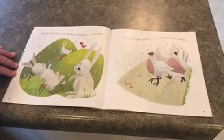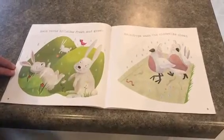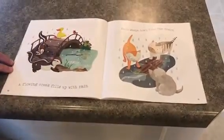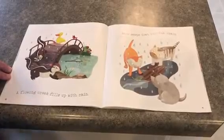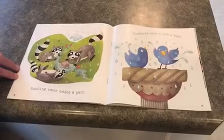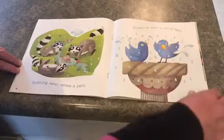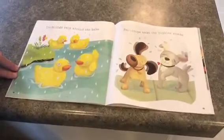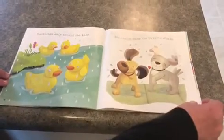Rain turns hillsides fresh and green. Raindrops wash the sidewalks clean. A flowing creek fills up with rain. Rain seeps down into the drain. Rushing water makes a path. Bluebirds take a little bath. Ducklings swim around the lake. Raindrops make the puppies shake. Can you shake just like the puppies?